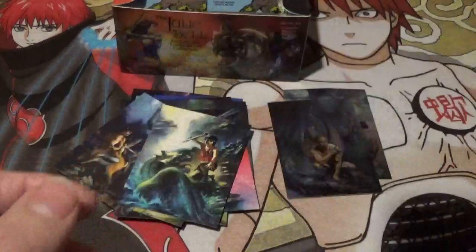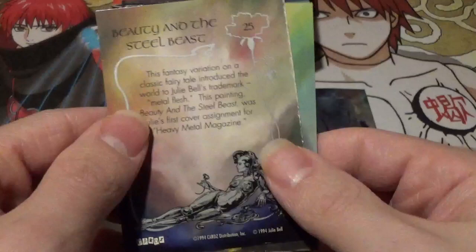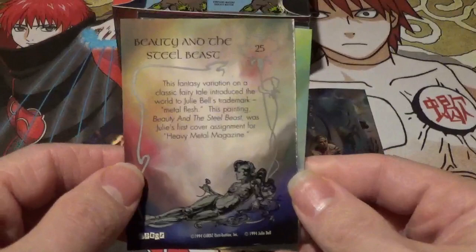You have a very cool image of this lady riding a mechanical shark. That's cool. Almost wonder if that's Mako Tsunami's mom. That'd be kind of cool. Yes, I'm throwing in a Yu-Gi-Oh reference. Beauty and the Steel Beast. Okay, I gotcha.